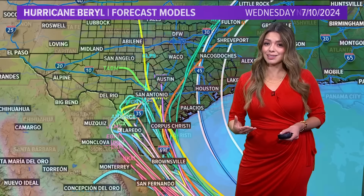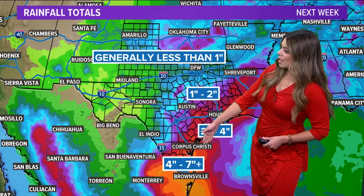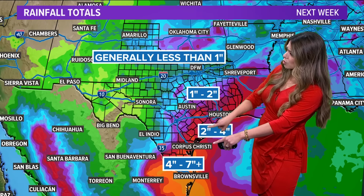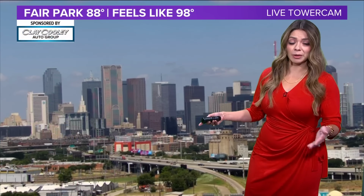Either way, it's likely going to bring in some heavy rainfall for areas along the South Texas coastline, anywhere between 4 to 7 inches of rain looking possible along the northern part of that coastline, 2 to 4 inches. North Texas, we won't see too much of an impact, with generally less than 1 inch of rainfall into next week, or including next week, I should say.